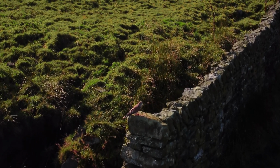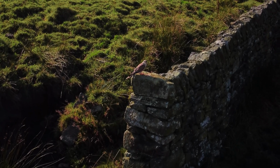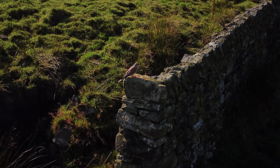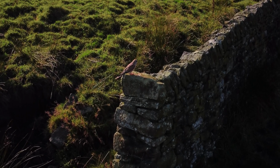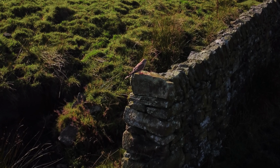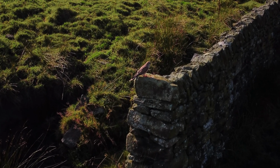They've learnt to be adaptable when it comes to nesting, as they don't build their own. They'll use old or disused nests of crows or other stick nesters, and often use ledges on cliffs and buildings. As with many birds, their nesting is dictated by the weather and availability of food.